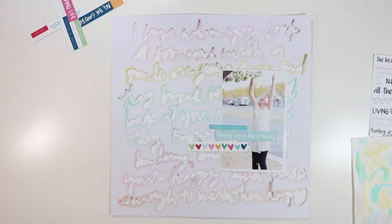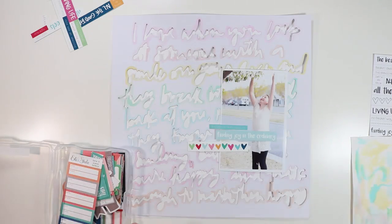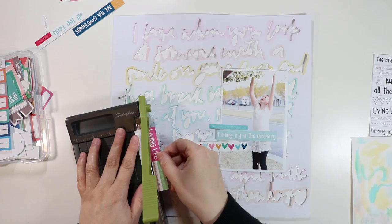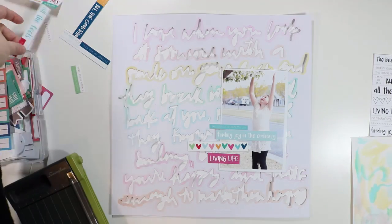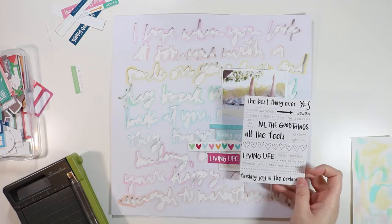And I'm going to kind of layer them up in the colors that I've painted on the background. So you can see the blue is kind of next to the blue paint that I've done on the background. I'm going to cut this living life and put that kind of pinky purple down by that same color on the background paper. So you can kind of see how I'm making a rainbow here.